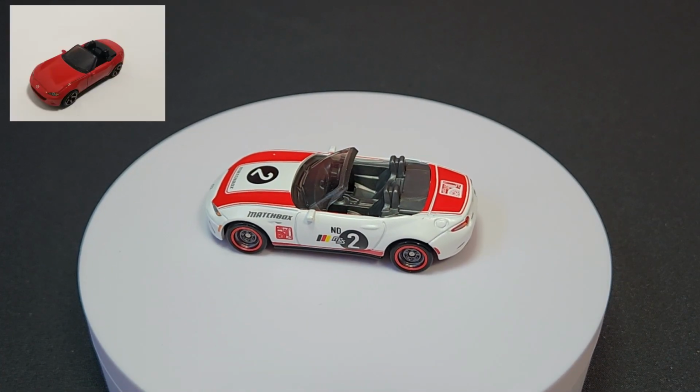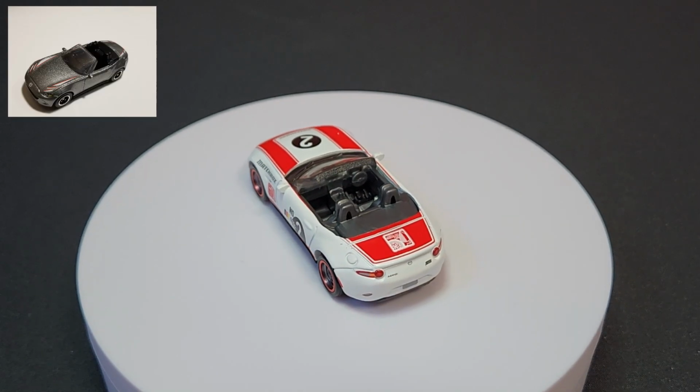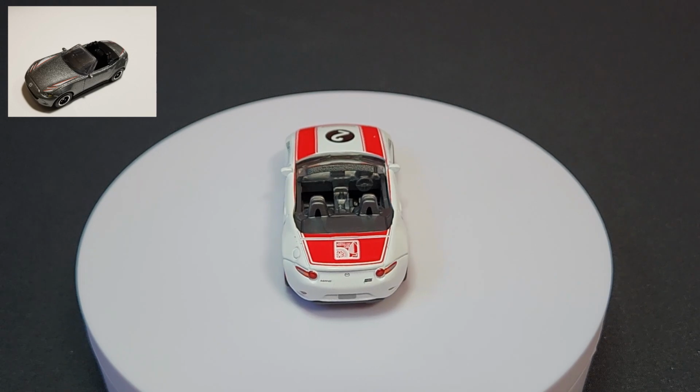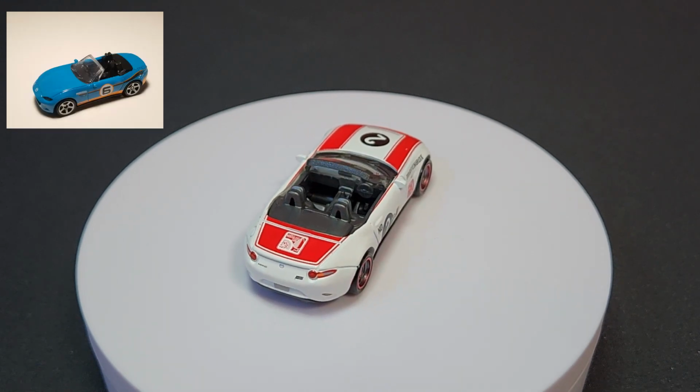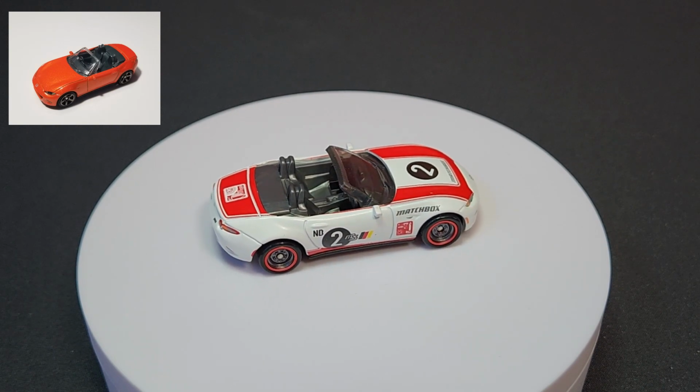This is the first one. This is the MX-5 Miata. Now, obviously, these are not premium like Hot Wheels, in case you guys are curious. I don't think you are, but in case you are, they don't have metal bases or anything like that. They're just plastic bases. They're just fully decoed up mainline models.